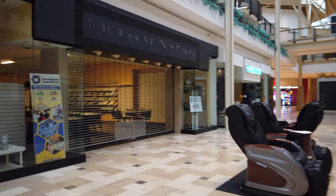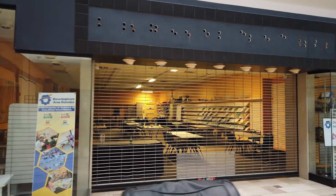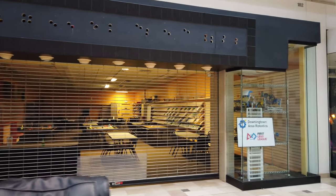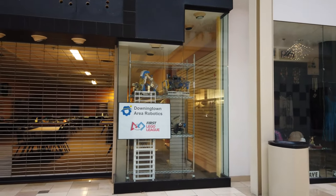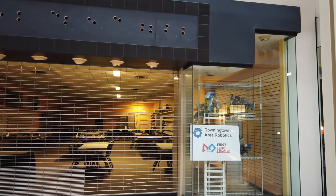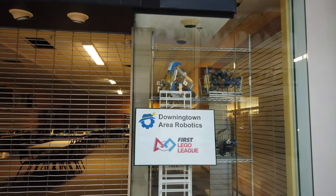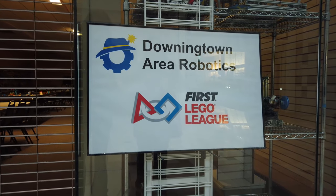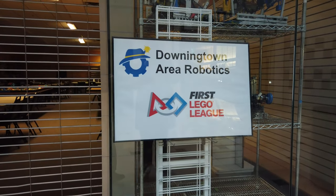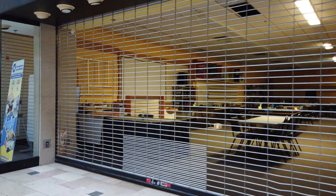Check this out here. They got two spots here. This is also Downtown Robotics. Yeah, I can't imagine the rent is very high for so many robotics clubs to be here. I wonder also, because it's sort of a STEM related thing, if they get some sort of a break or a discount. Who knows? I'm not into that.